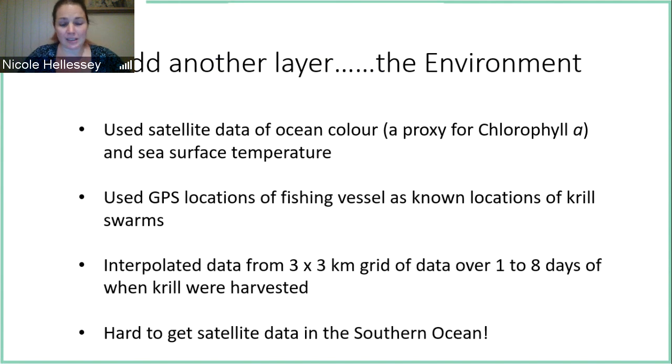So it's incredibly hard to get satellite data in the Southern Ocean, and that's for a number of reasons. Part of it is cloud cover. The Southern Ocean is very cloudy. Doesn't matter what season it is, it's always very cloudy when you go south. Part of it is the sun angle. So satellites are more built to go around the equator and temperate regions. Unfortunately, people didn't really think about polar regions, particularly with satellites, for a very long time.